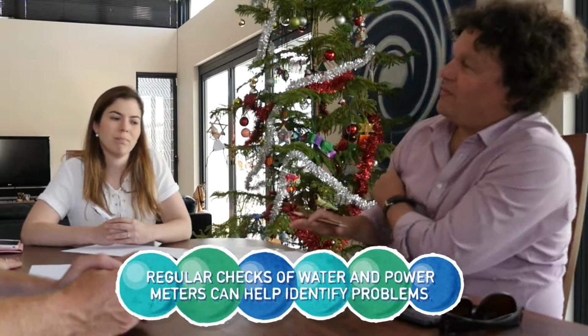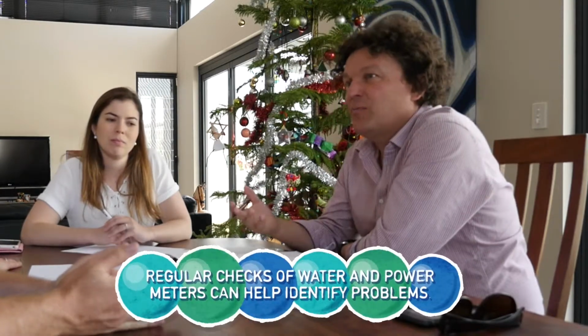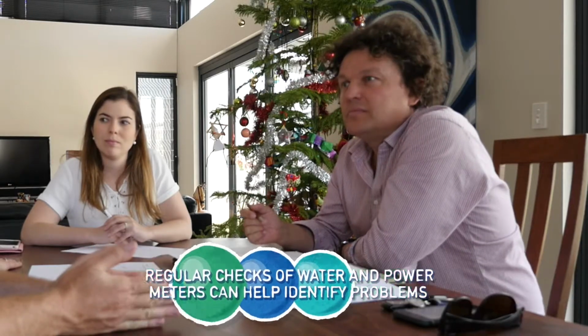So on that grounds, would you now be advocates for the value of more fine-grained performance data in households? Definitely. This is a constant reminder about how things should be working and comparing it to what is actually happening. You can jump on things a lot faster.